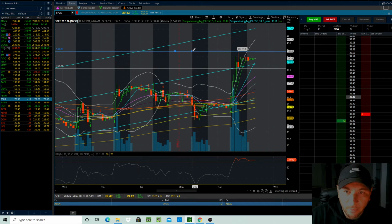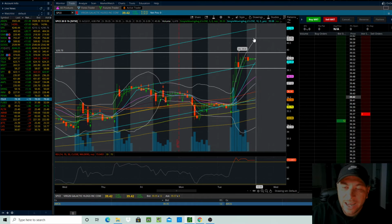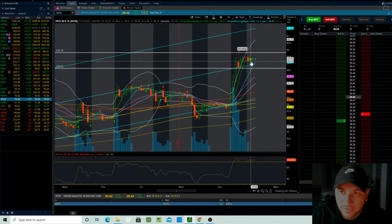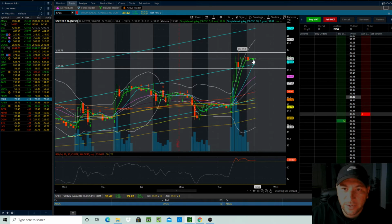So there's a couple of levels that we want to look for. We're looking for a break of today's high to the top side, 39.80. If we can break 39.80, you have room to 40.73. So if you're a day trader and or a scalper, you have possibly 50 to 75 cents worth of room there. And I think any close and push above $40.75 could stretch another dollar to 41.56.